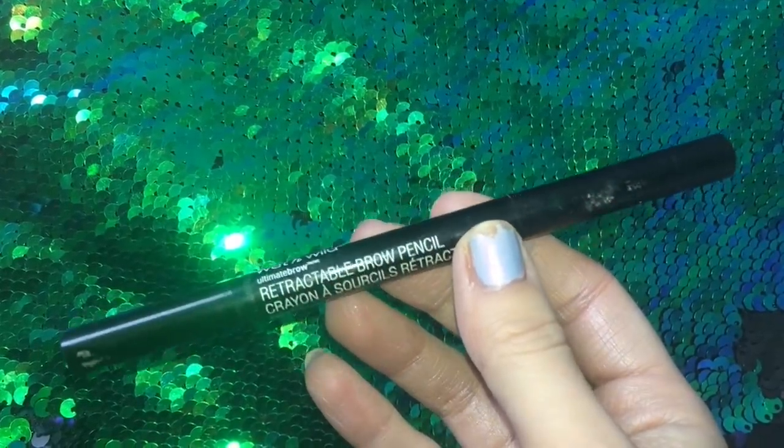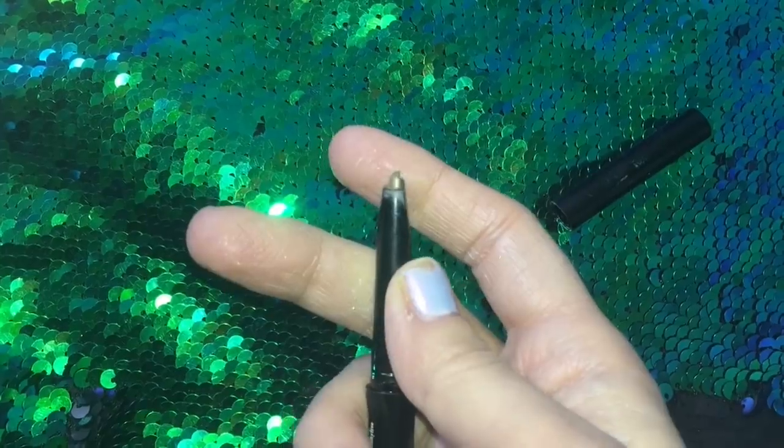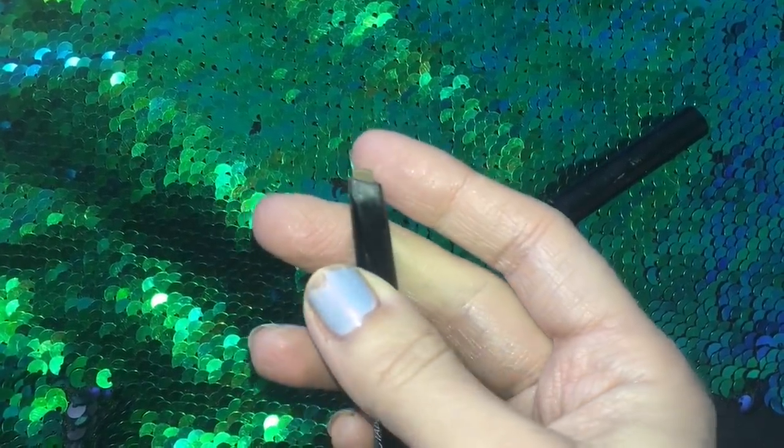I have been really into the fluffy brow as opposed to the super intense, sharp kind of eyebrow. I don't know where that came from. But to fill in the eyebrows first, just to make sure that I have a lot of coverage and there are no little bald spots, I use the Wet n Wild Retractable Brow Pencil. This is in the shade Taupe. I really, really like this.